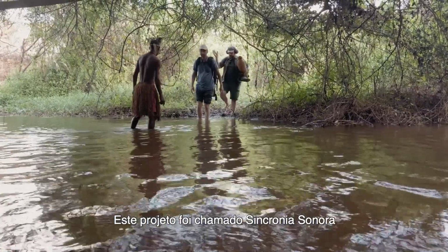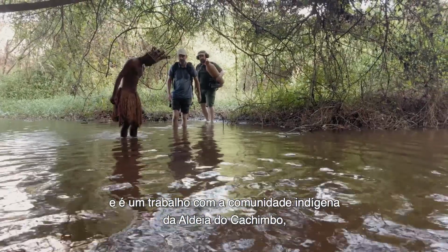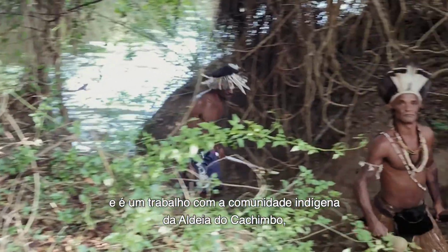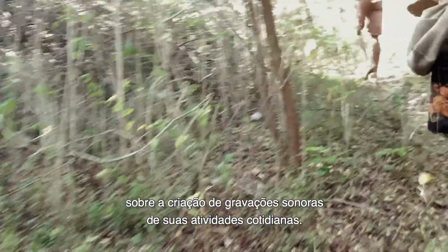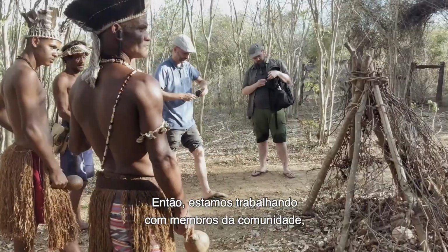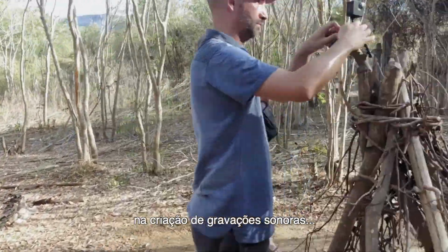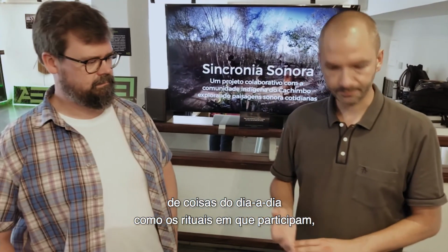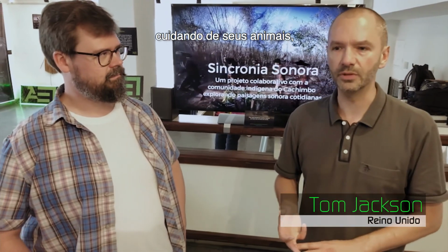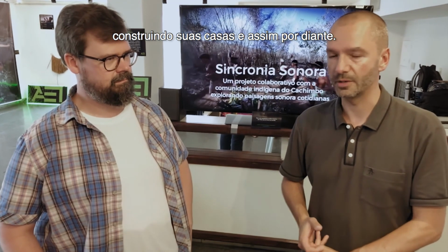This project was called Sincronia Sonora, and it was about working with the Cachimbo indigenous community about creating sound recordings of their everyday life practices. So we're working with members of the community in creating sound recordings of everyday things like the rituals that they take part in, attending to their animals, building their homes, and so on.